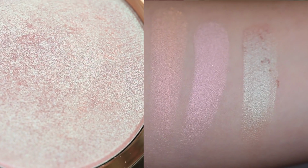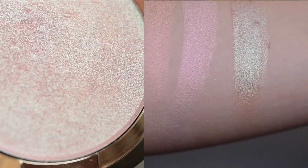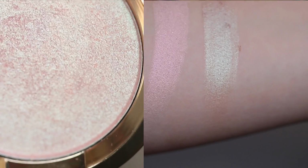Next we have Opal Flashes Jade. This one is the one where you really can see the duochrome a lot more. The first 3 shades I showed only really show the flash of color, but with this shade you actually can see the undertone, which is just a kind of cool tone taupe. When the color moves, you can definitely see that green flash. It's very cool.